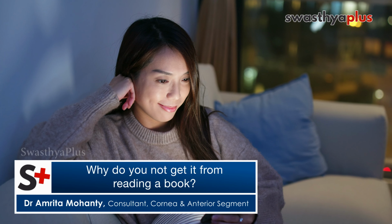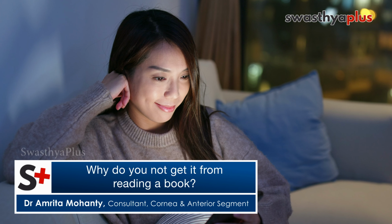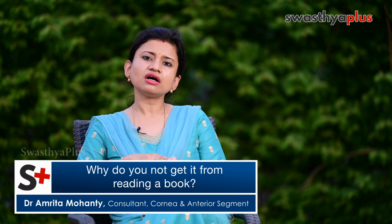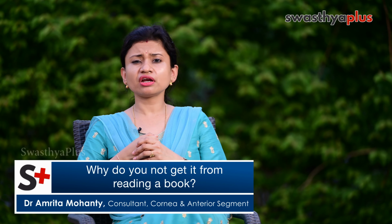Along with that, the blue light emitted from these digital gadgets can alter melatonin hormone secretion, which disturbs our sleep cycle. It also affects our memory, and it causes obesity and depression. In some studies, it has been found to affect our retina, that is the nerve layer of the eye.